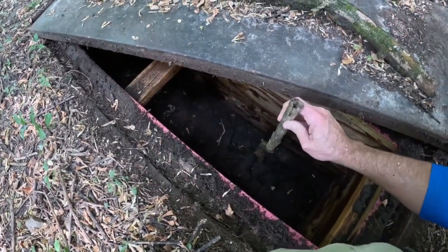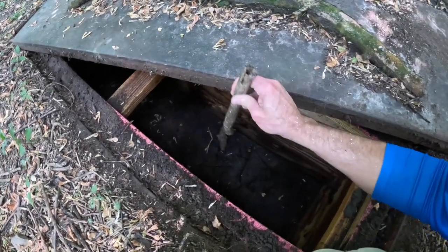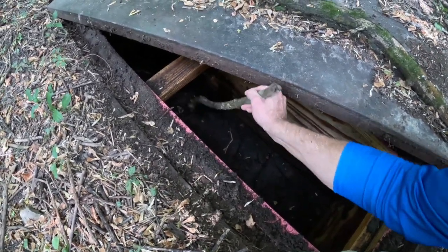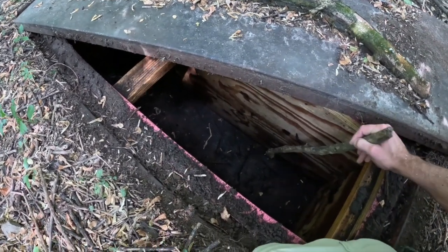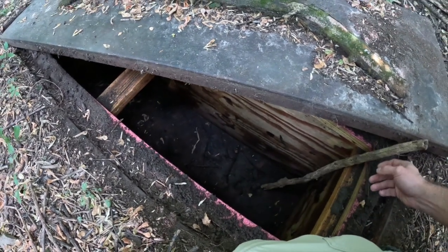I don't know, that sounds kind of hollow. I'm thinking there is space under there. It's a little more solid over there. Over here though, very hollow. I can't see how or if that'll come out. I'm gonna try.